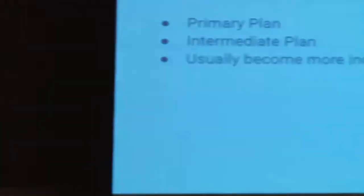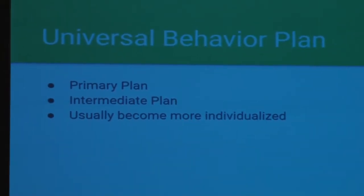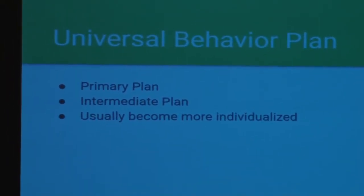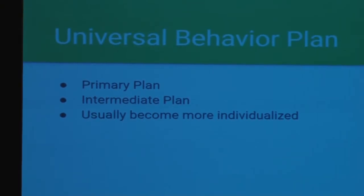We do have universal behavior plans. We have a primary plan that we have made up, and we also have an intermediate plan. Either one of them can be pulled out and used for a student in a situation. I have found that we usually end up making them a little bit more individualized. The universal thing doesn't always really work, but it's a good starting point.